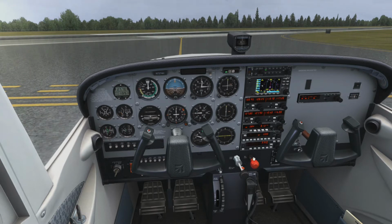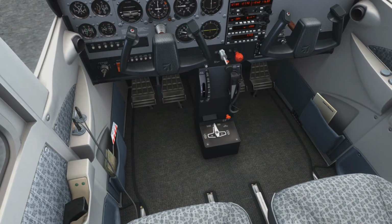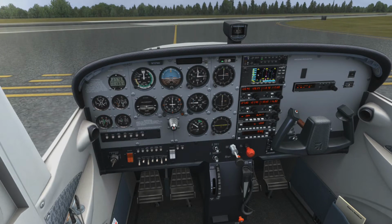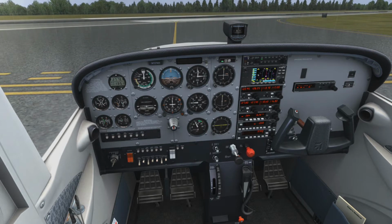Mixture, we'll go full rich. Fuel selector valve is in both. Throttle her up to 1800 RPM. We need to get this out of the way. It's 15.